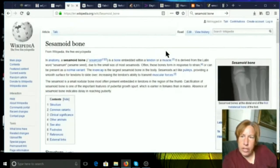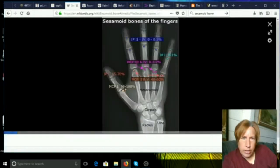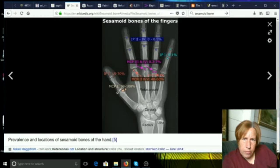Here you can see these two are in a toe bone right here, two little ones on top of the big toe. Or I think they're underneath the big toe. Here's an image of some in the hand. I'm going to click on this image. You can see here that these sesamoids right here on the big thumb right at the base, 99 to 100% of people have those. And then some of these other ones drop down, like this second one here is 15 to 70% of humans have those. That's a huge wide range.